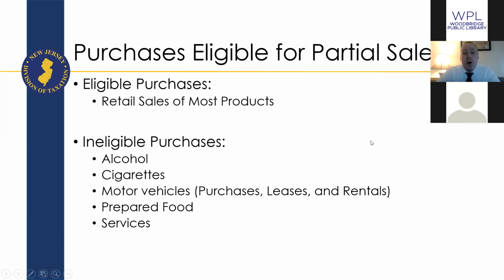Eligible purchases are the retail sales of most products. What is not eligible? All the fun stuff: alcohol, cigarettes, motor vehicles, prepared food, and services. So if you are operating in an urban enterprise zone, and we deem that your business is eligible and you sell multiple products, on some you are going to collect sales tax at a reduced rate, but if you also sell, say, alcohol and cigarettes, you are still going to be charging the taxpayer at the full New Jersey rate. These are pretty much luxury items.